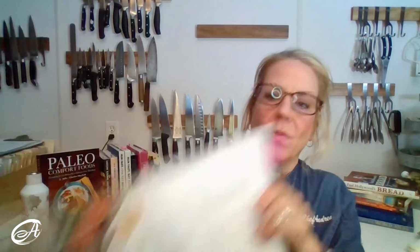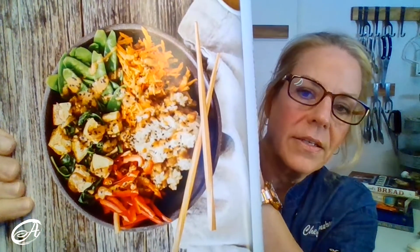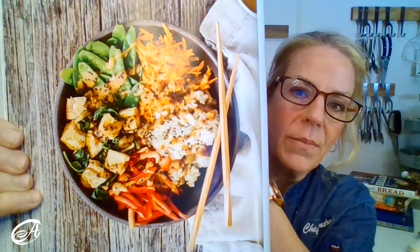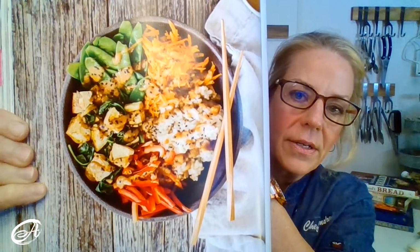Check this out. This is her Asian chopped salad with warm tofu. Oh, sorry. I'm going to give you guys motion sickness. Look at that. Isn't that beautiful? I want to make that for dinner tonight. Maybe I will. Absolutely gorgeous.